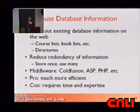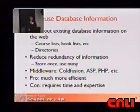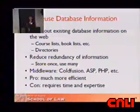This is also an obvious one. You have information in a database, reuse it. We have a lot of this information sitting on our student information system, and we serve it out. We serve it out both on our portal and on our public website. So we don't have to keep lists of books that students have to get. It's all on our mainframe.